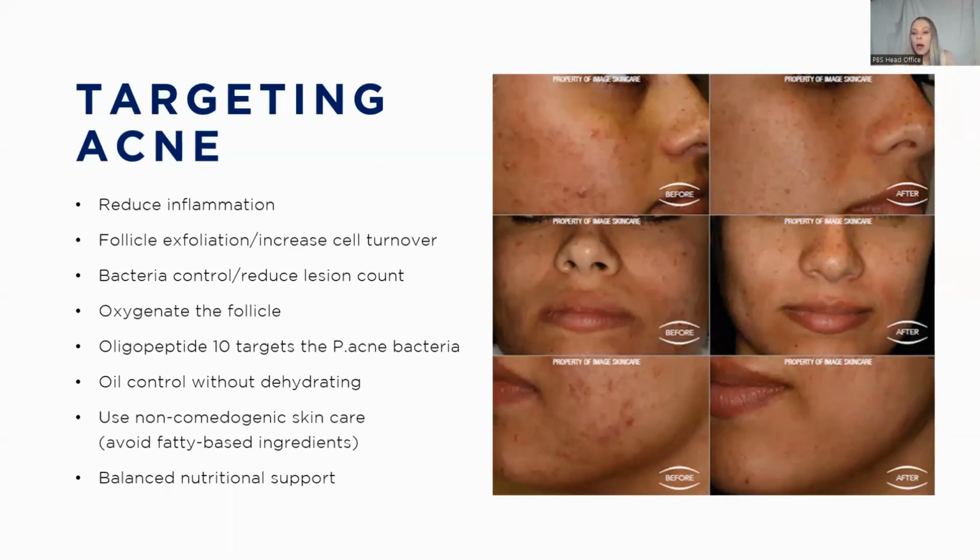We want to look at incorporating ingredients such as oligopeptide 10. This is an amazing little peptide that is going to provide antimicrobial and antibacterial support and really fight effectively against P. acnes. It's also going to go in there and reduce inflammation and assist in wound healing. We also want to start controlling that overactive sebaceous gland, but in a way that's not going to dry out the skin, because if we put in too many drying ingredients and strip an acneic skin, what's going to happen? Our skin's going to go into hyperdrive and start producing even more oil. So we're just going to go round and round in circles.